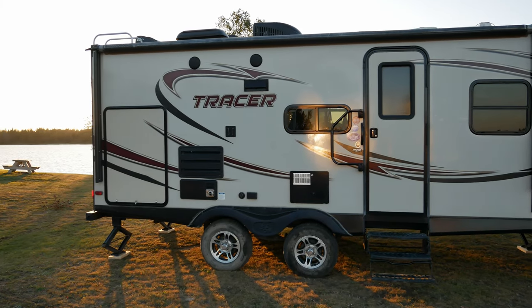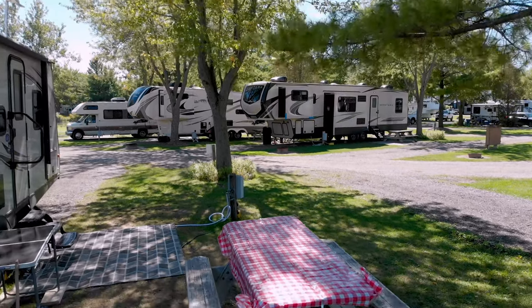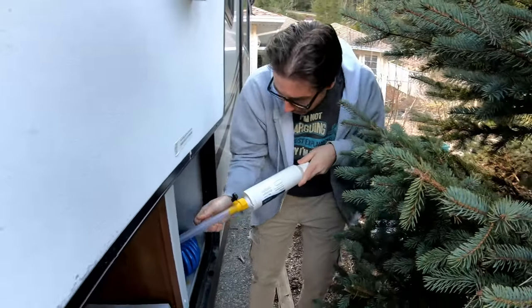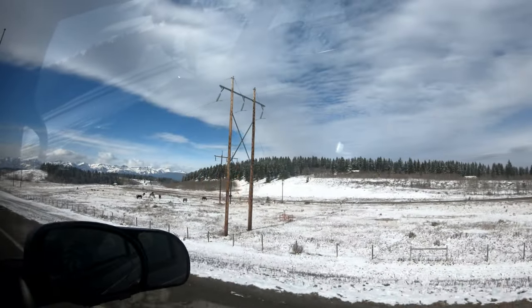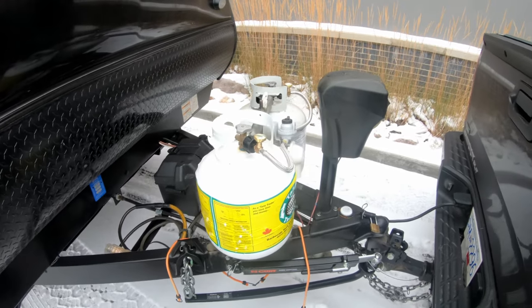Keep in mind that if you travel this way, you won't be using normal utilities like electricity and water hookups. We had a small generator to help charge our battery, and we were very conservative with water. We didn't refill our 48-gallon fresh tank, nor empty our 30-gallon gray and black tanks at any point along the way. And since it was so cold, we also went through about 2.5 20-pound propane tanks for heating.